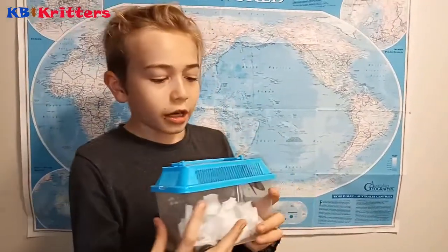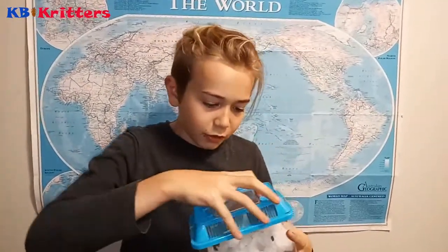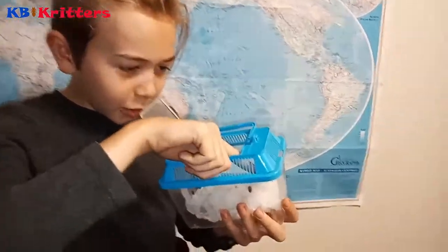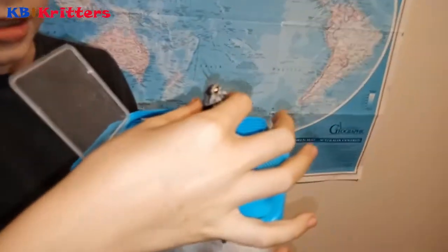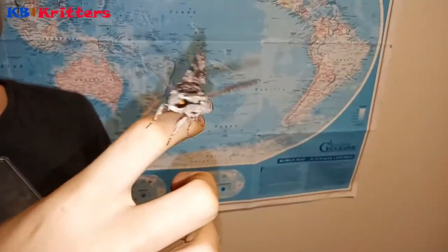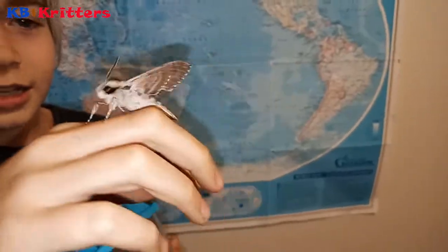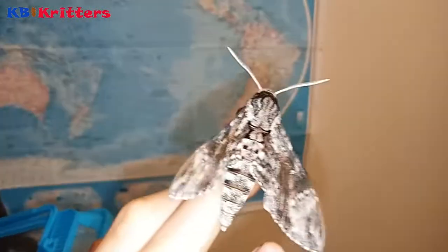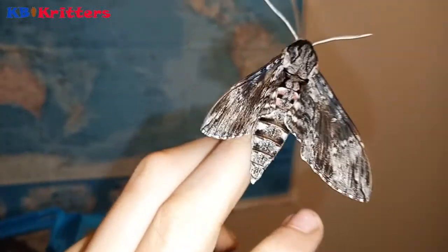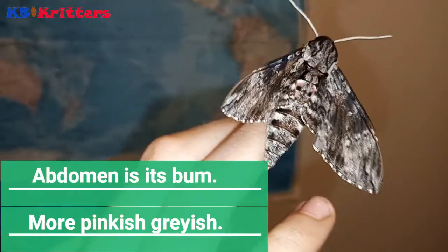So I think that we could now have a look at it maybe outside of the box. Say hello, little mothy. It's the biggest moth. Why isn't it flying away? I find it easy to identify. You might be able to see the pink stripes on its abdomen. I find that easier to identify.